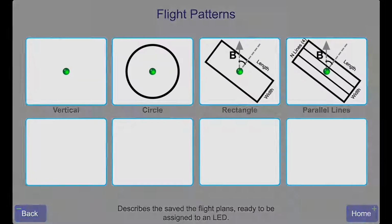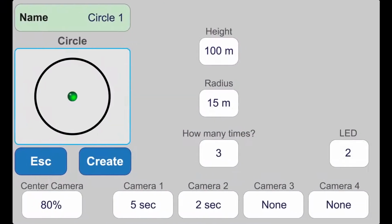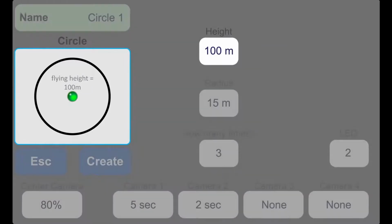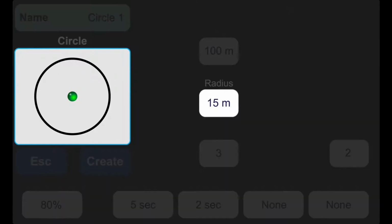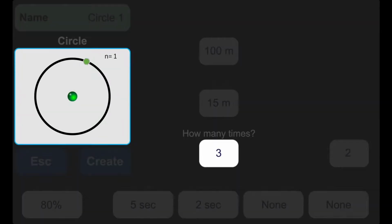Many flight patterns can be saved on your PC. Up to 6 of these can be assigned to memory on the Triumph F1. Each flight pattern has its own set of parameters. In this example, we configure the flight altitude, circle radius, and the number of passes to make around the circle.